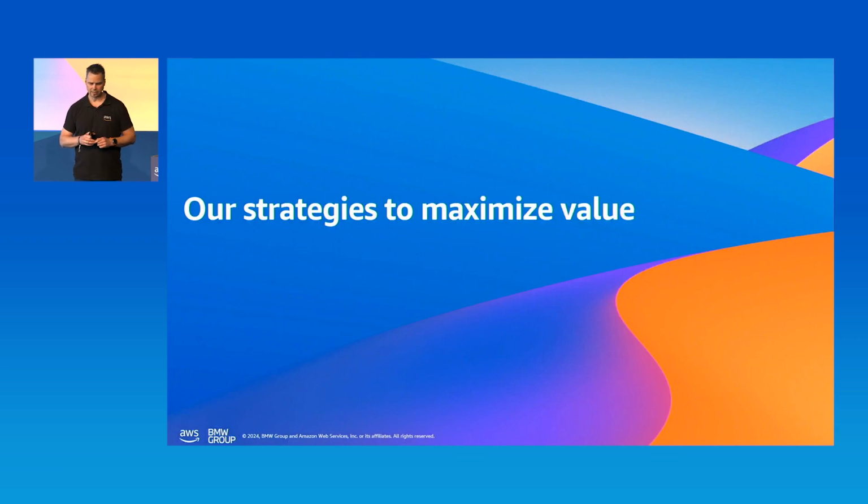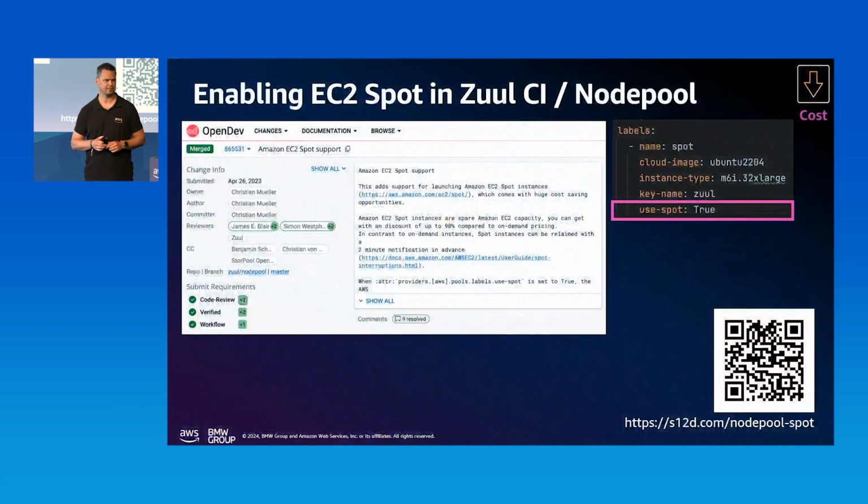So then let us jump directly into our learnings and what we achieved together to make this work. So I think that's why you are here, and hopefully you will find a couple of these things which you can apply as well. When we moved this workload to AWS, what we from AWS figured out is that BMW was not leveraging Spot Instances at all.